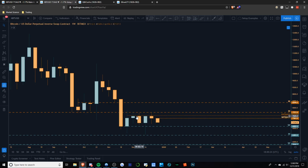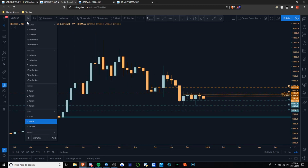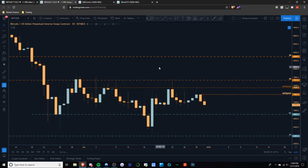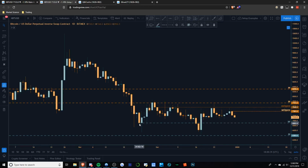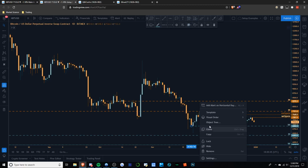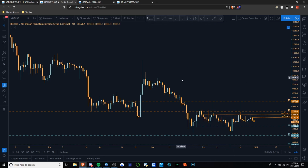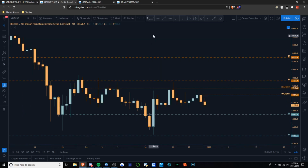I've been bearish pretty much for a while now. I don't really see too many reasons to change that until we start to get some bullish signs, because we're in a pretty clear downtrend here. Let's go to the daily time frame. Let's see what levels are on the daily. There's not a lot on the daily, honestly, because with the weekly and the monthly, we've just been ranging, going sideways in between these levels.